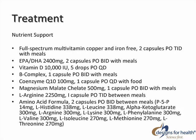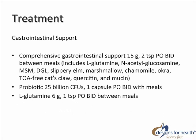In addition, a B complex, CoQ10, and magnesium malate, and obviously I picked malate just because that's going to give someone more energy. So someone who has a history of fibro or chronic fatigue, taking magnesium with malic acid is going to give you a lot of that Krebs cycle intermediate, which is going to give us a lot more energy. And then I gave her an all-around amino formula and some arginine. From a GI standpoint, we went with the GI Revive, some extra glutamine, and probiotics.